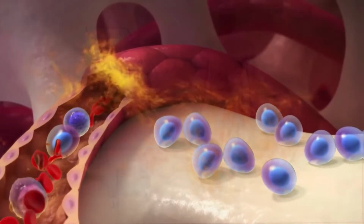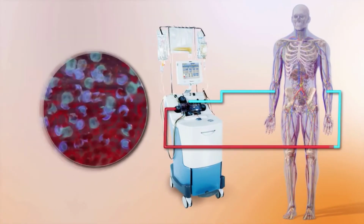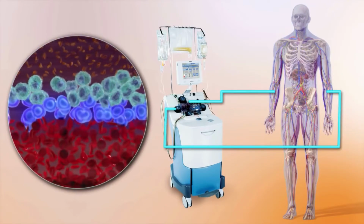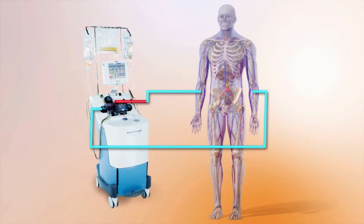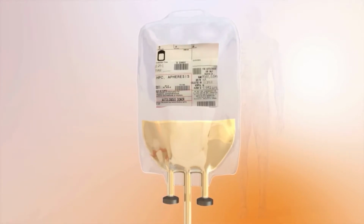Stem cells are collected or harvested by a process called apheresis, in which blood is taken from one arm and passed through a cell sorting machine. This separates out the stem cells, and the remaining blood is returned into a vein in your other arm. The harvested stem cells are mixed with a preservative and then frozen in liquid nitrogen until the time of your transplant. The next stage involves treatment with high-dose chemotherapy.